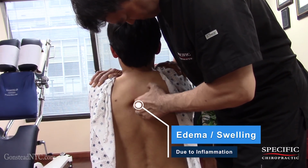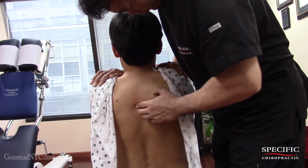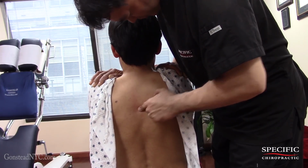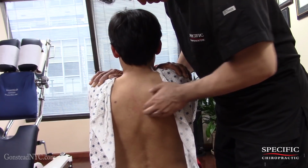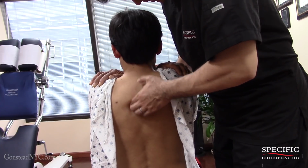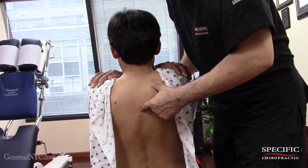Feel this over here? Yes. Feel that speed bump right between the laminas? That's swollen over here. Feel that right there, right between the spinous processes? This is also swollen. Yeah, that's the pain I was telling you about. Correct. And you feel all these muscle knots over here? These are all muscle spasms, tight over here, flaccid and loose over here, all to protect and stabilize this.